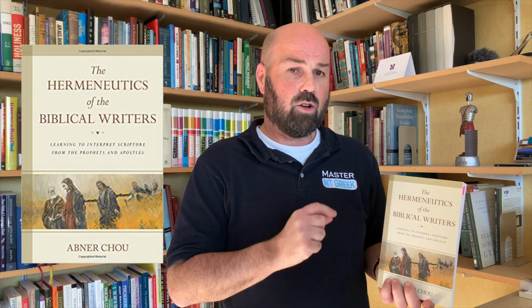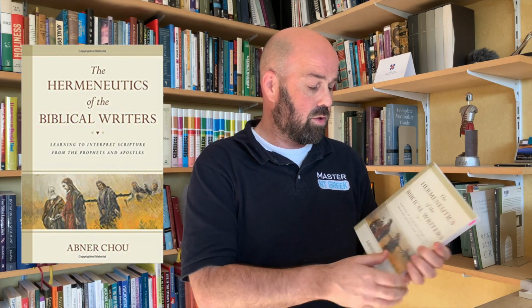Not in isolation from them. He's quoting heavily from the Carsons and Beals of the world and places like that. But he really leans on them and then expands their thinking significantly, but also I think simplifies the subject of hermeneutics in a way that is helpful for somebody who's reading in the original languages. So, The Hermeneutics of the Biblical Writers by Abner Chou.